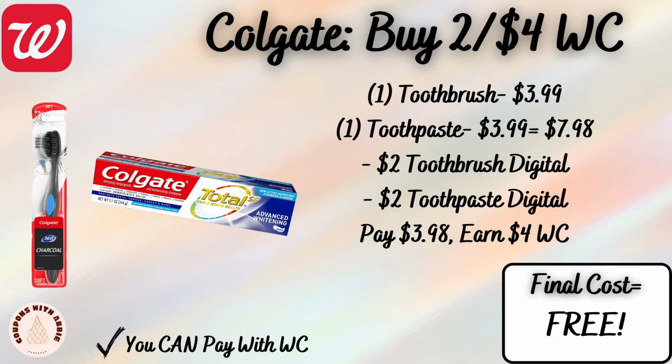We have a separate $2 digital for the toothbrush and a separate $2 digital for the toothpaste, leaving you to pay $3.98 but earning $4 Walgreens cash. Makes it completely free. And you can pay with Walgreens cash on this deal and still earn your Walgreens cash. We are not needing to meet any spend requirement. Notice the verbiage says buy two, so we are safe to use that Walgreens cash to lower our out-of-pocket.